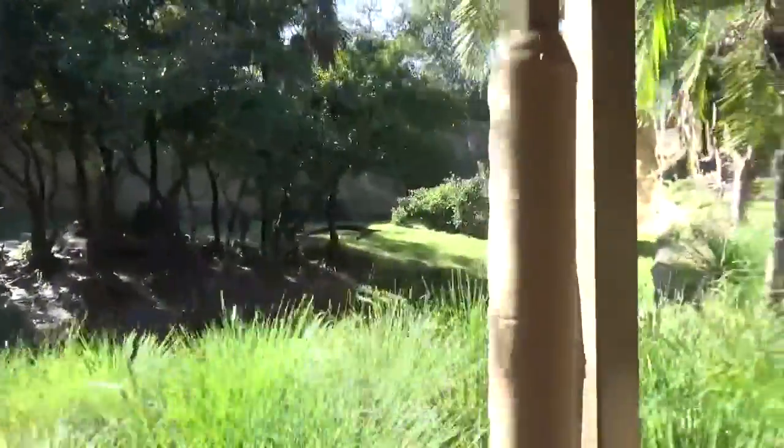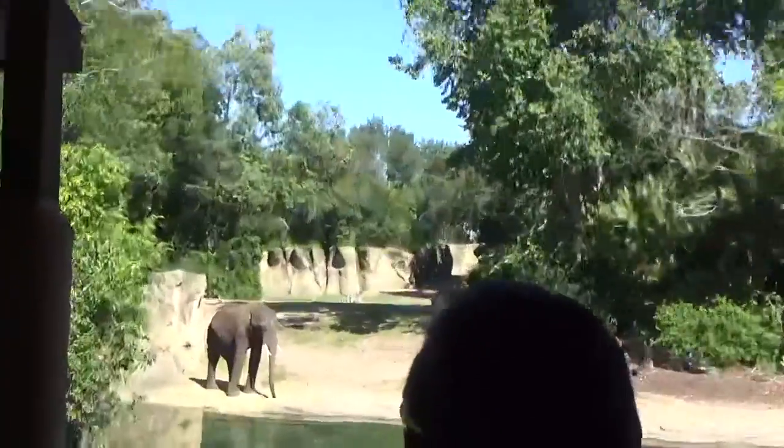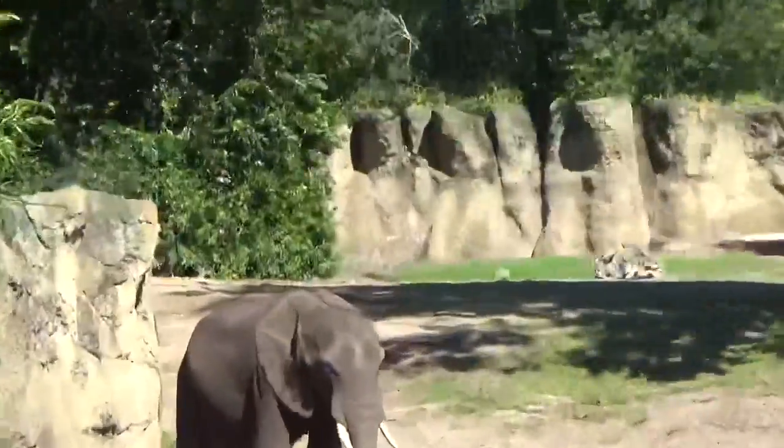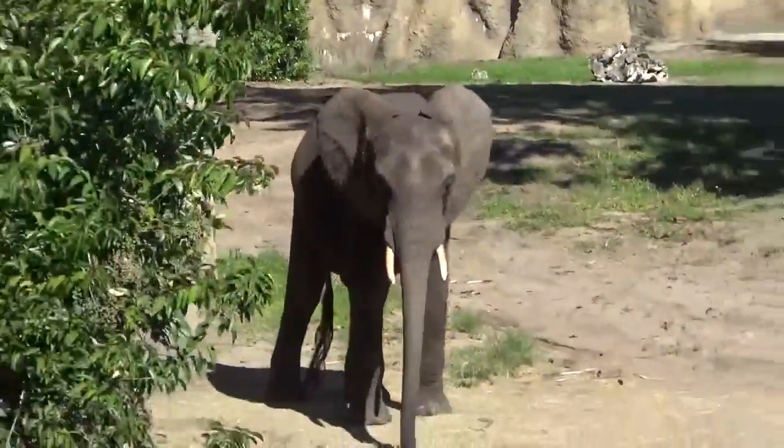Oh, awesome view of that African elephant to your right. Looks like he's all by himself too, so it's probably a male. The males are typically very solitary, and they separate from their herds once they've fully matured. They'll spend most of their lives then on their own or in loose bachelor groups.